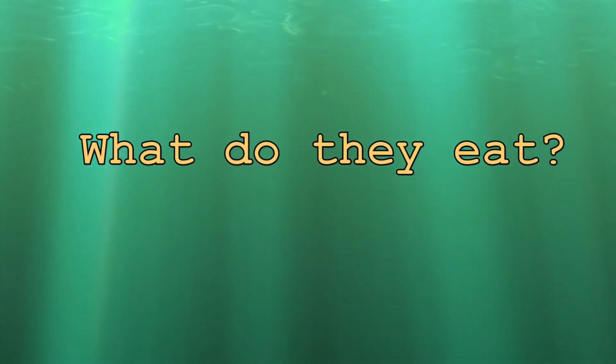What do they eat? When they're babies, they're herbivores. An herbivore is an animal that only eats plants. But as they grow into adults, they become what's called an omnivore. An omnivore is an animal that eats both plants and meat. So they get to choose what they want to eat.